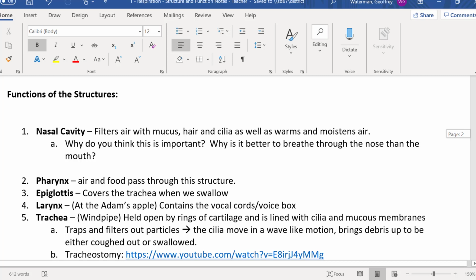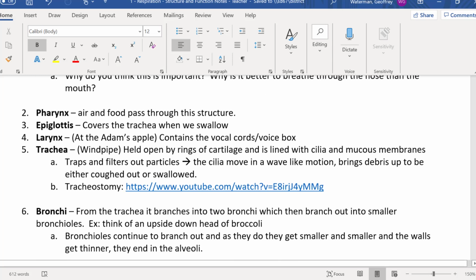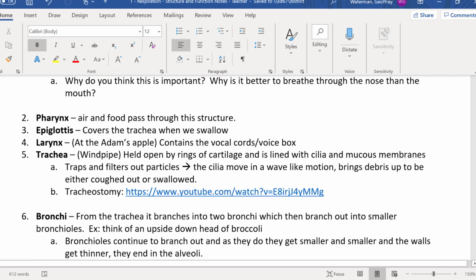The next structure we go to is our pharynx. This is a combination of where the air and food passes through. So this is kind of like your throat, or just above your throat. And then we've got our epiglottis, and I said this covers the trachea when we swallow. All right, so when we swallow, your Adam's apple goes up, and you can check that out.